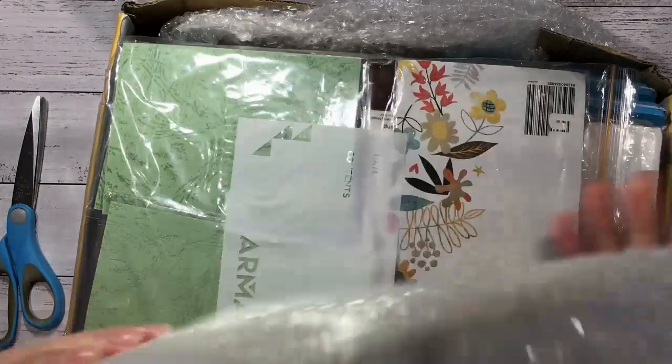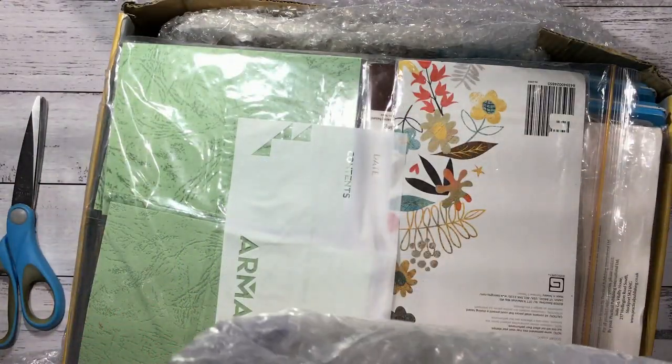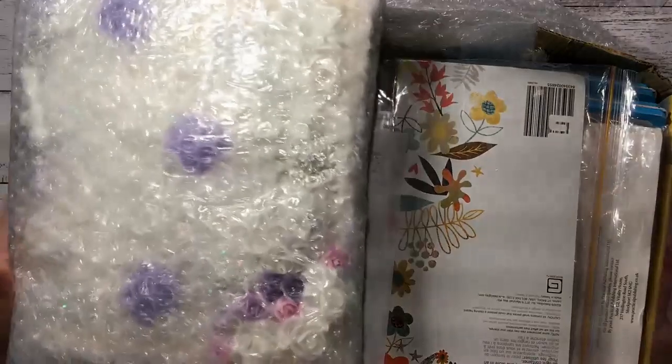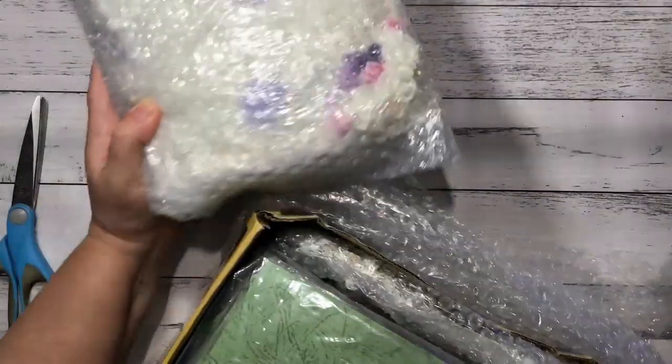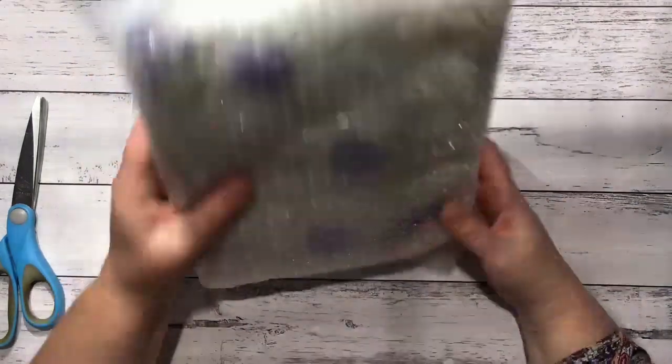Okay, I think she's been naughty. You naughty, naughty lady. Looks like something lacy on top. All right, I'm going to put this box down and we'll open the naughty parcel. And then we can go through the box.